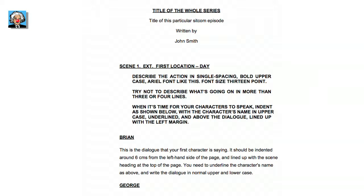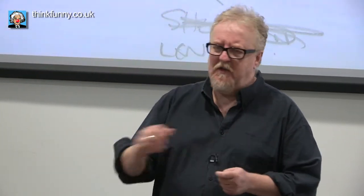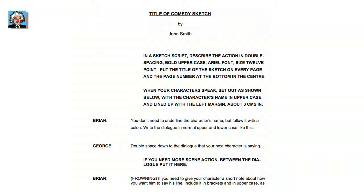Get a sample script from them so that the first time that guy opens that script and sees it, it looks exactly like all the other stuff that's in production. Gives him confidence straight away. He doesn't have to think, well, I can't work out how long this is because it's triple spaced instead of double spaced, or they've printed it on both sides. Get as close to the final actual format as you can.